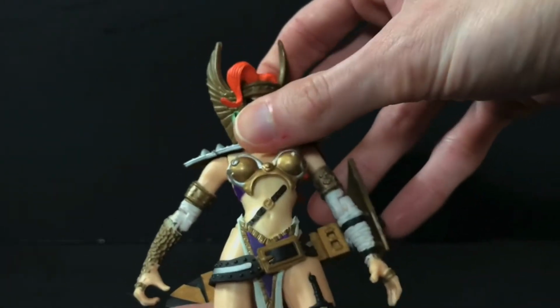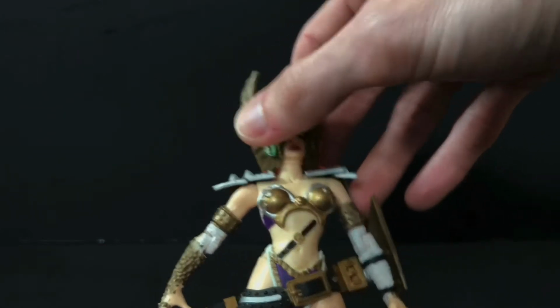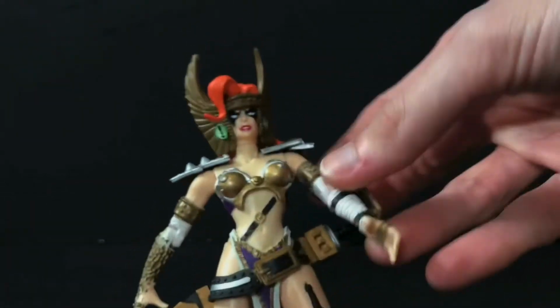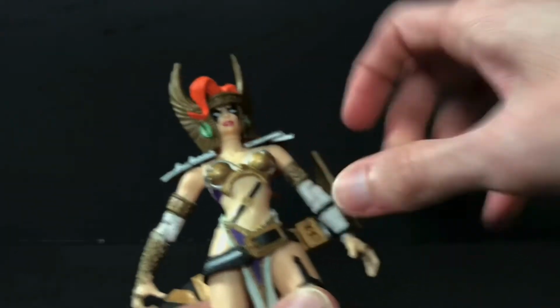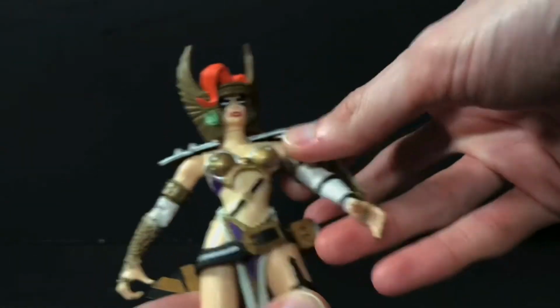At any rate, articulation on this figure. Her head will rotate a little bit. I kind of like how she has a little bit hanging out the top here of her little crown piece. Her arms will move forward and back. Single joint at the elbow. Not the ugliest looking elbow either. I think she's got like the full wraparound joint there. It's not like the half split thing. Nothing in the wrist.